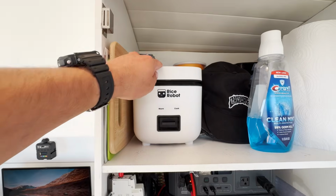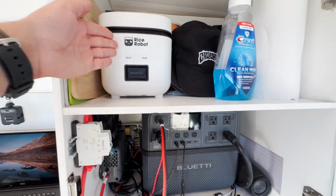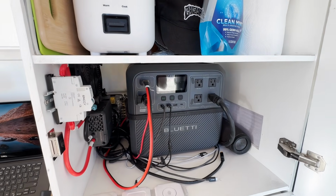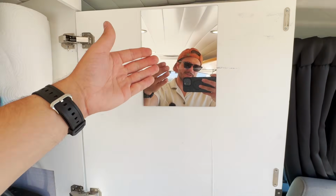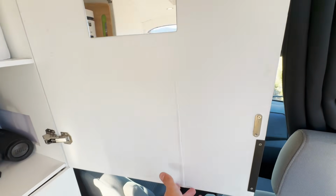Above that, I keep my single serve rice cooker. This only uses 200 watts, which is super efficient. And that also plugs into a standard AC outlet. I also added a mirror to the inside of this door so I can comb my hair and put on sunscreen and stuff like that. It's kind of nice to have.